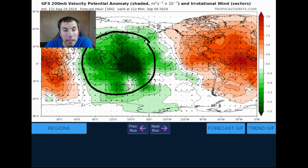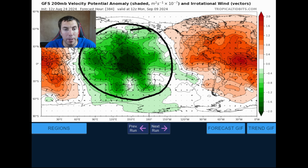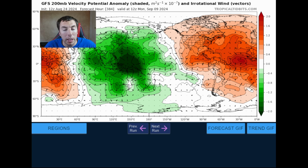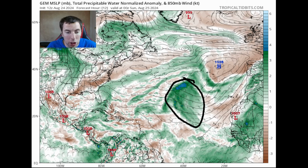And when it's over India and over, say, the Maritime Continent, usually in phases 3, 4, and 5, there's big trouble ahead, potentially over the Atlantic. So a very intense, coherent convective signal here of our MJO that really develops by the first full week of September, right in time for the peak of the Atlantic hurricane season, which occurs on September the 10th. You could even see it here on the total precipitable water normalized anomaly forecast. Again, the greener areas indicate a lot of moisture, more than usual, and then the browner colors indicate drier air.